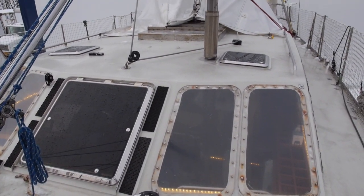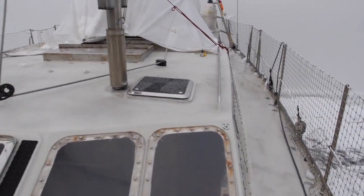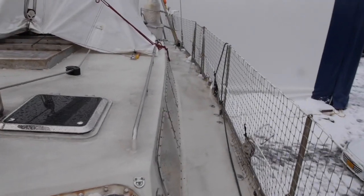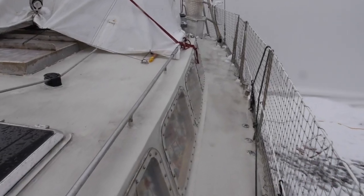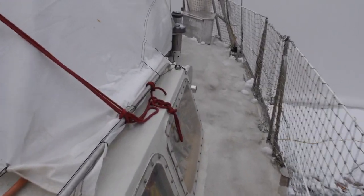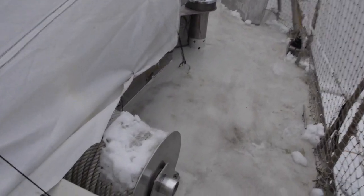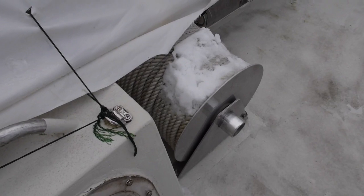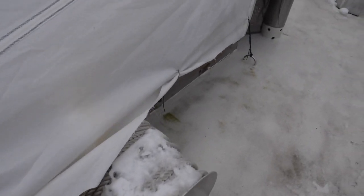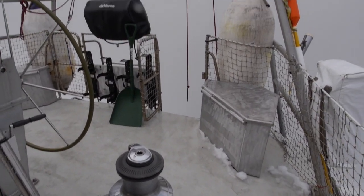There's a dodger as well, a very heavy one in stainless that's just covered by an old sail right now in the off season, but it has a full canvas enclosure. Everything's welded steel and rigged in a rugged way. That's a drum for stern tie anchoring in the event of tying in deeper water and having a stern tie.